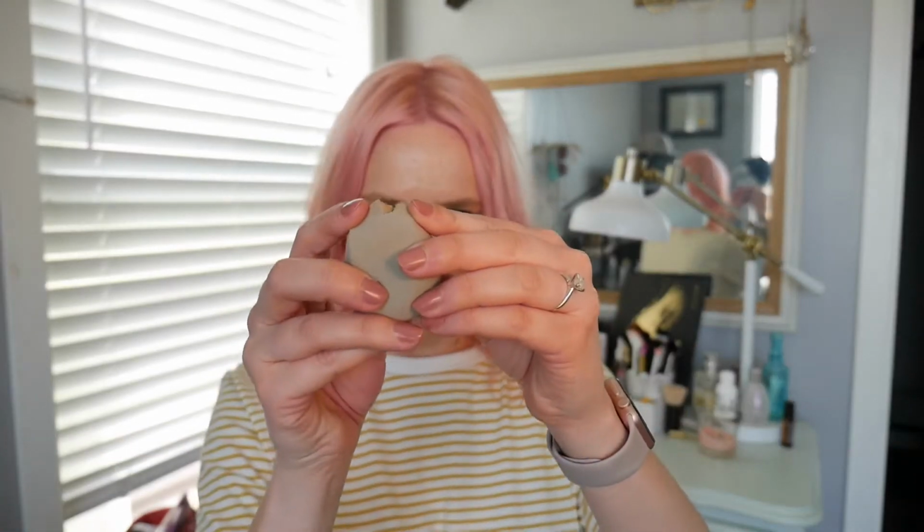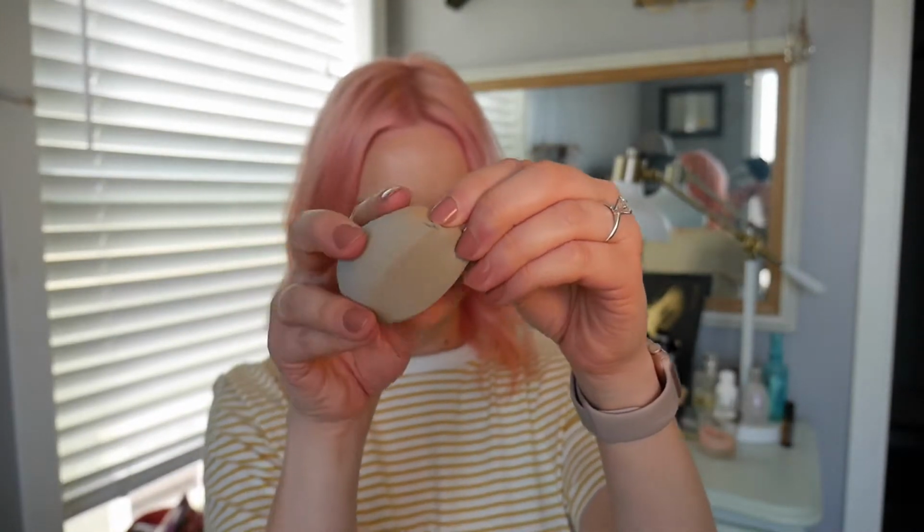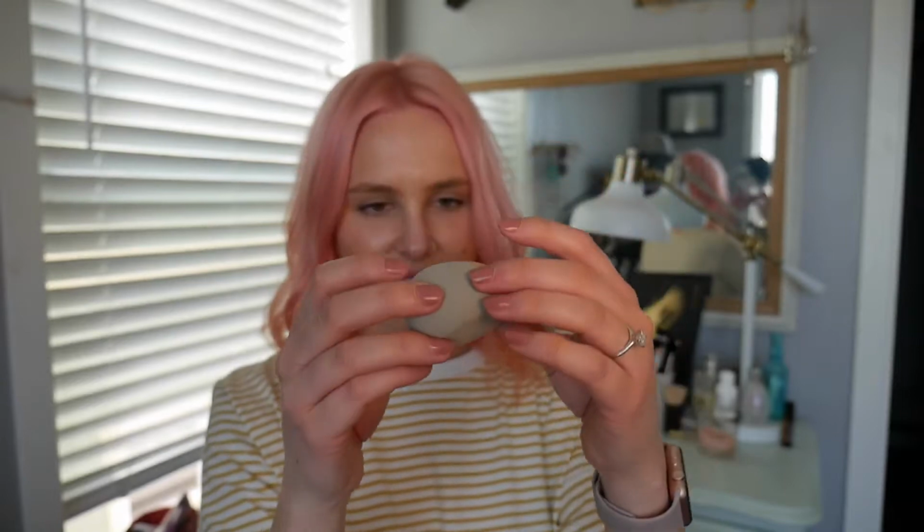And then the other one is from EcoTools. I did not clean it because I'm getting rid of it. I actually did like this one, but it started falling apart pretty much upon first wash. So you can see here I've got a large split in the top of it. I've got another section over here that's ripping. And so this was just kind of disappointing.